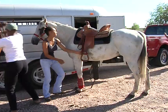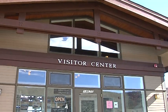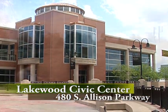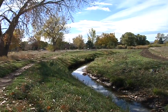At these parks, you'll find many amenities to accommodate you and your horse. Pre-printed maps are available at the Visitor Center at Bear Creek Lake Park or at the Civic Center at 480 South Allison Parkway. No maps are available for the smaller urban parks of Adenbrook or Belmar.